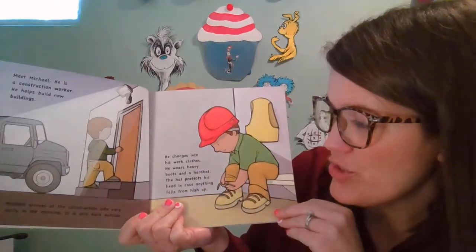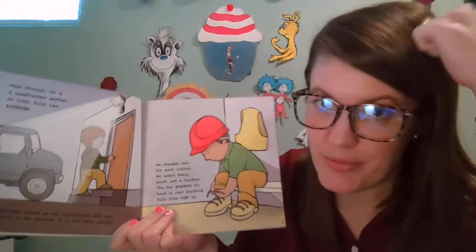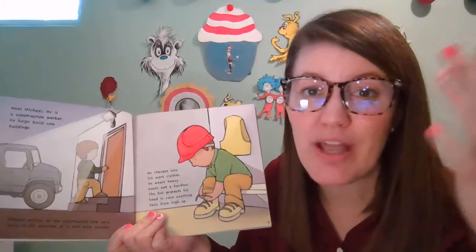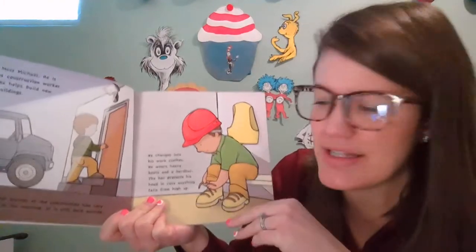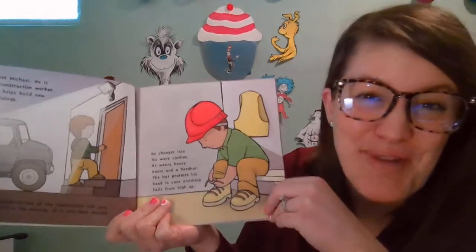He changes into his work clothes. He wears heavy boots and a hard hat. Remember, we talked about that to keep your head safe in case there was ever anything falling or in the way, things that could hit you in the head, just by accident. The hat protects his head in case anything falls from high up.